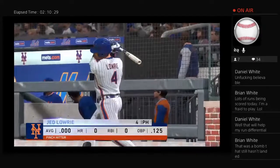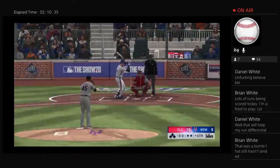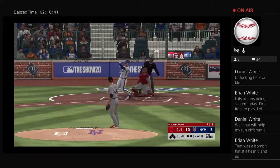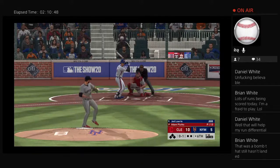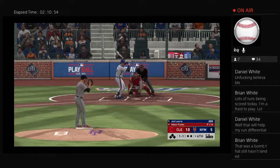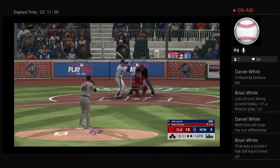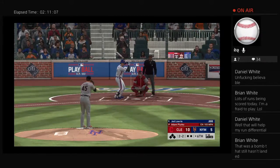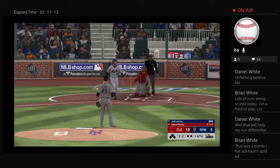Jed Lowrie is going to come off the bench as he'll be asked to lead off the bottom of inning number 6. He slaps that one away, and the count will be 0-1. And now a pitch that's taken here by Lowrie as that evens the count at 1-1. Hit the target, but this is low. 2-1. 2-2.